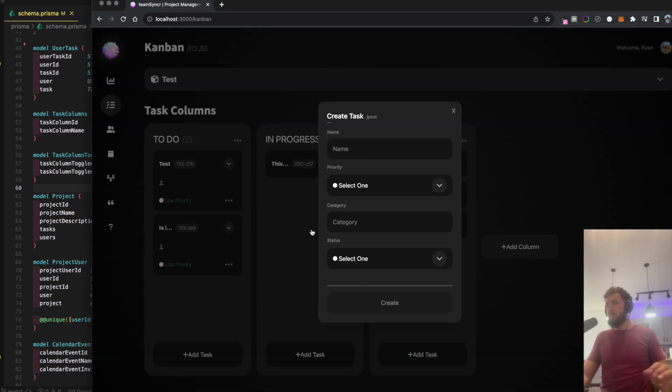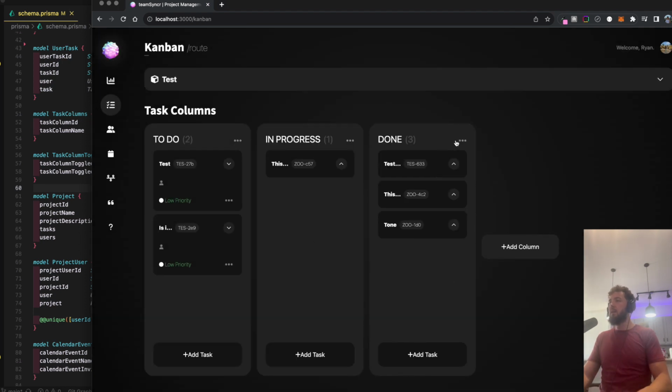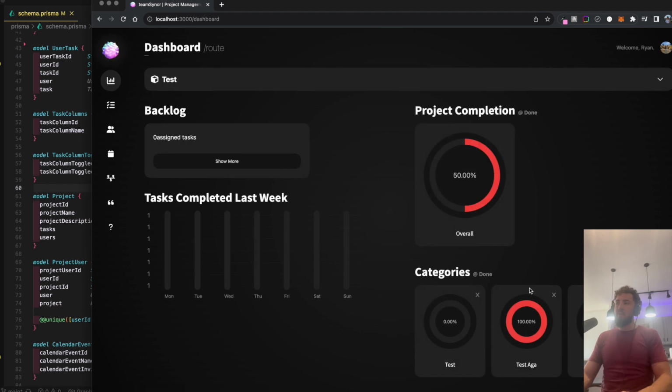We can categorize tasks. So I could say new task, right? And that'll be the name of the task, high priority, and I can even give it a new category. So I'll say category 1, right? And we could go ahead and throw it in the done column. I'm measuring completion based on this done column right now, but we actually have a feature where we can change that. But if we go back to our dashboard now, we could see a few things.